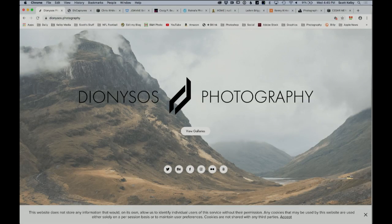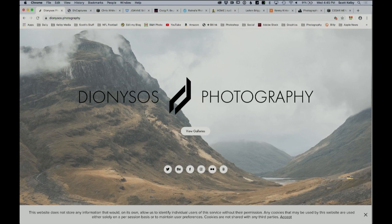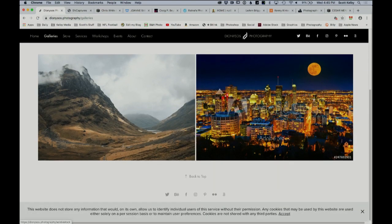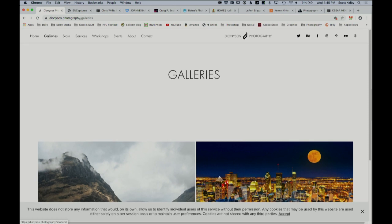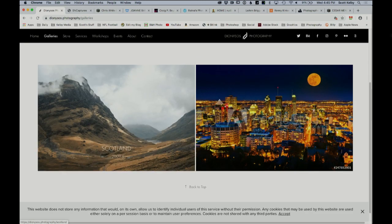We've got Dionysus. Oh, I hope I'm saying that right. It's already a big picture. I do like big pictures, but it's that same thing: why can't this be the first page? Well, hit view gallery. Let's see where we go. Oh, there's just two galleries, Adobe Stock and then Scotland. So is there not a portfolio? All right. Store, services, workshops. Huh. We're kind of confused on what you do.